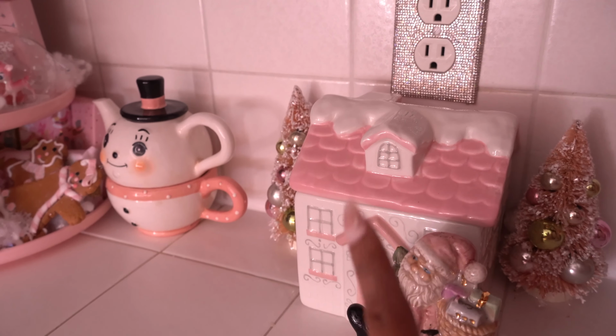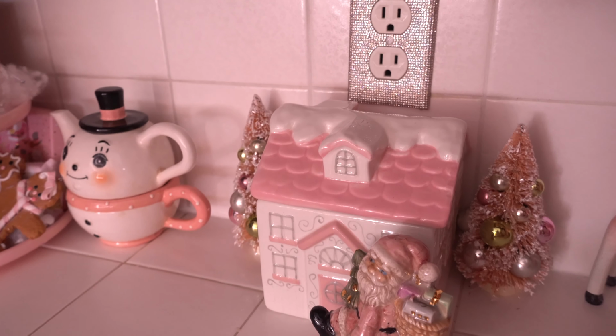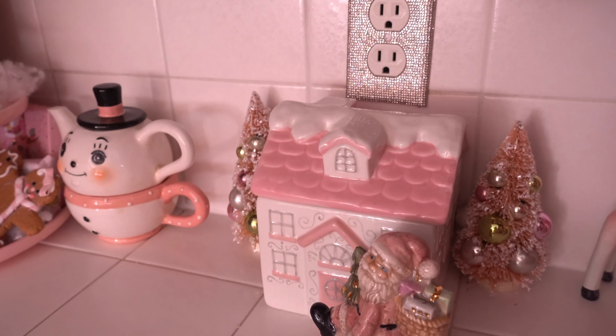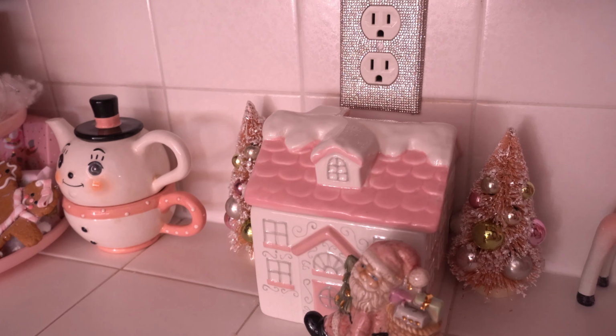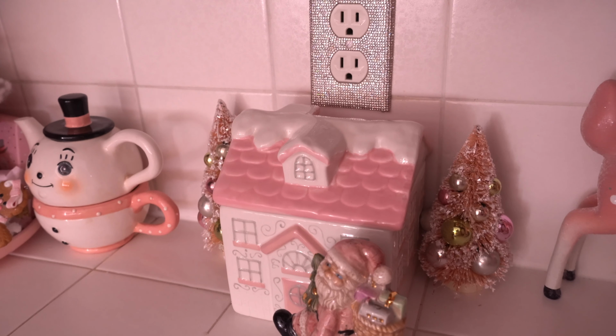The house cookie jar is actually new from this year. I did haul this for you guys already, and I believe I got it from either Home Goods, TJ Maxx, or Marshalls. I want to say Home Goods. And I just put some candy canes in there to stir inside of my hot cocoa.